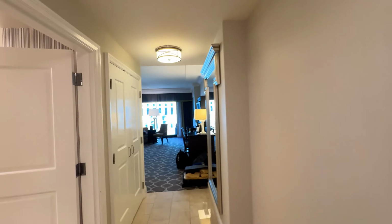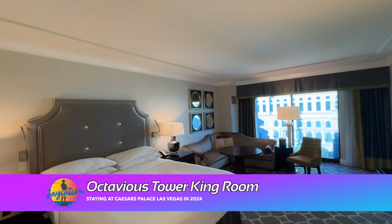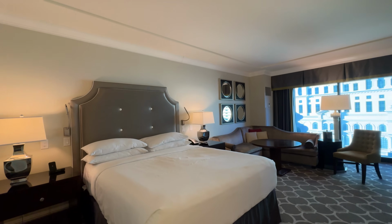So we got a regular king bedroom here on the Octavius Tower, which is pretty far, that long walk, but can't complain because it's a 3-night stay that's comped. Shout out to my friends and her parents for hooking it up. We were here for 3 nights.